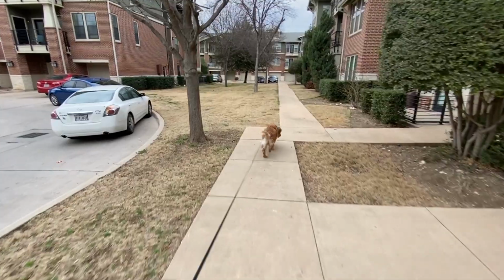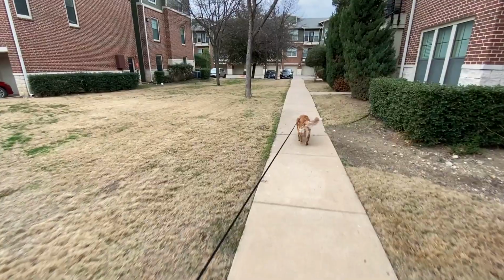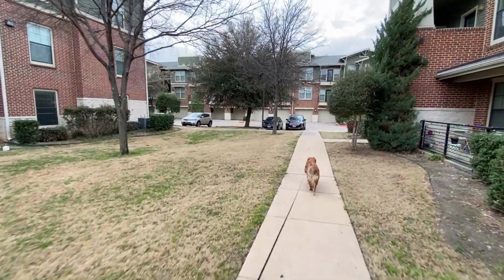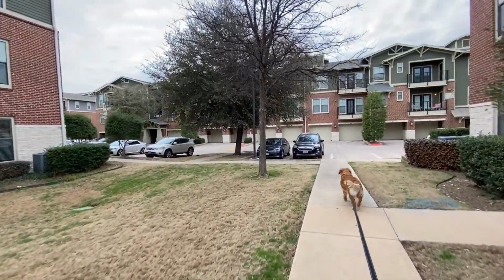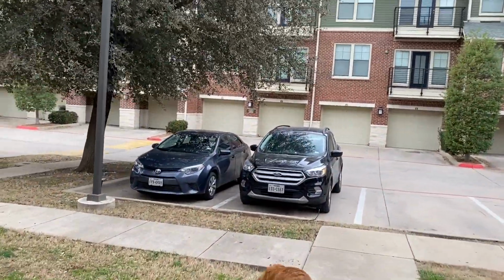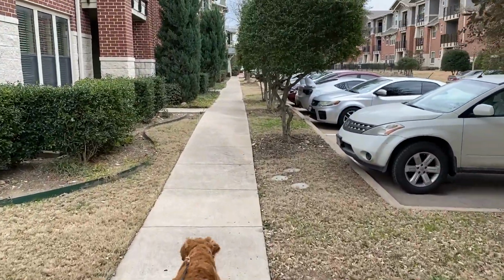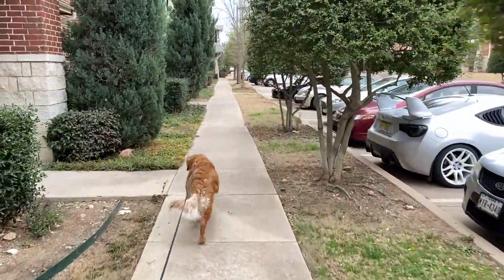So normally we go to the dog park near the dumpsters just because we like the view that much. But today we're going to go to the big dog park, which is over where phase 2 of the complex is. Let me take this video back to 1 versus half for magnification. It'll make it a little bit smoother. It's hard to get this thing perfectly smooth when you've got a dog dragging you down the sidewalk.